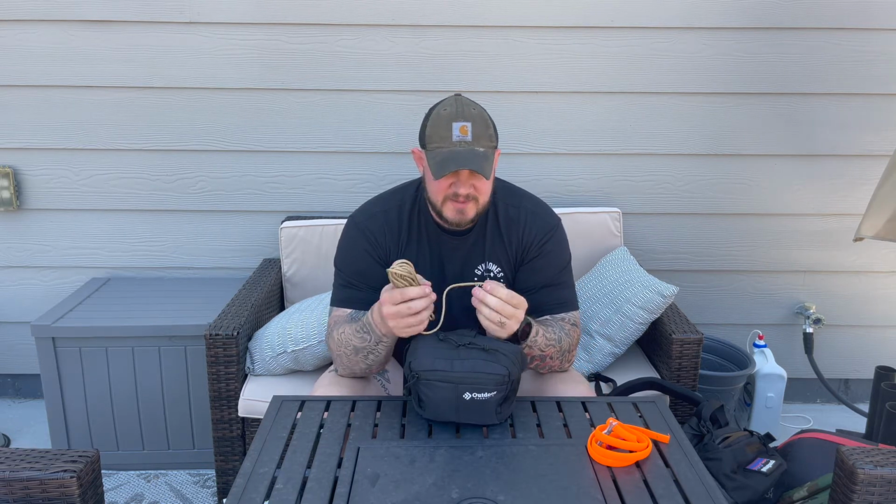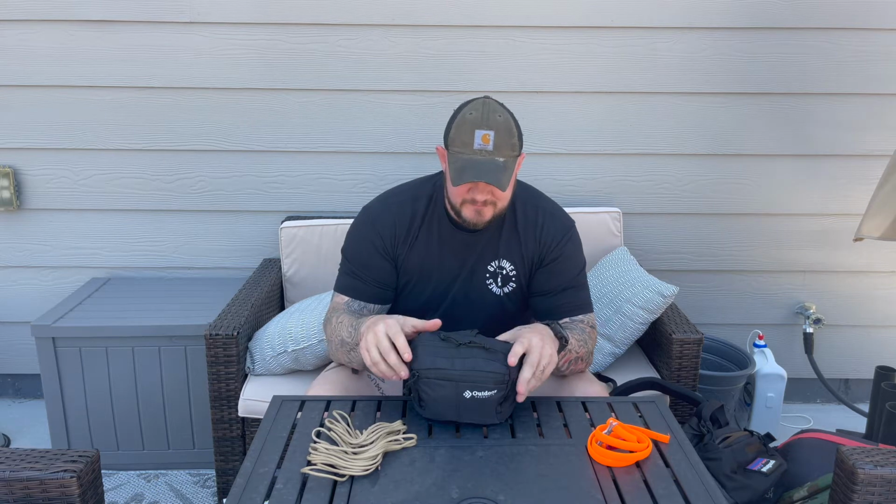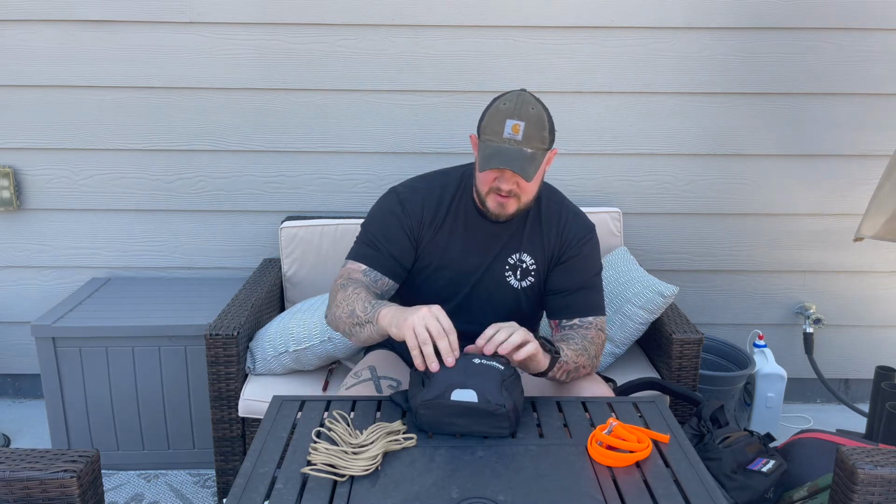Cordage. So this is the Titan survival cord. It's got jute twine in there. It's got a little wire in there for snares if you want it, stuff like that. But cordage is always good. Go to the outside pocket here. First thing we have is an emergency whistle, okay? Obviously that kind of goes without saying.